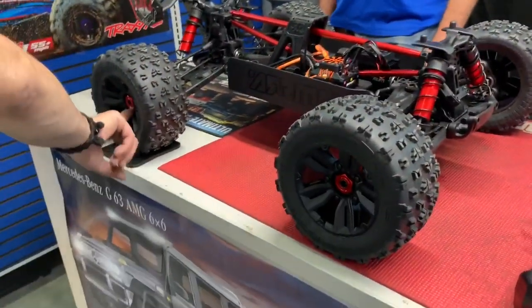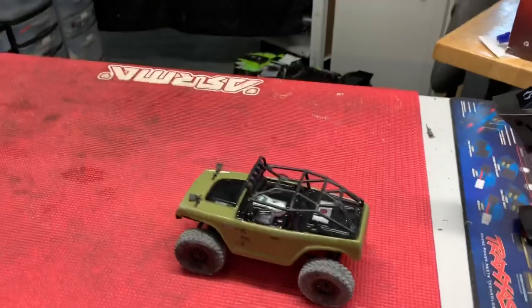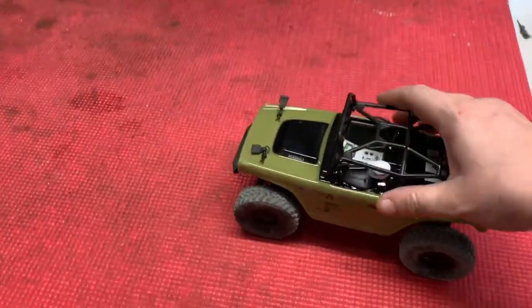Look at the bolts. The nuts that hold the tires on. Wow. I mean, dude, look at the steering. These are nice little rock crawlers. Look at that. We could buy two of these. Touch it right now? Well, no, they're over there. Those are the ones that are $109.